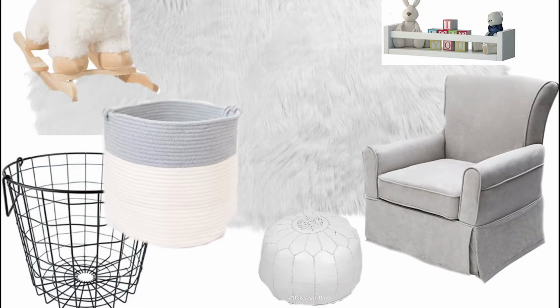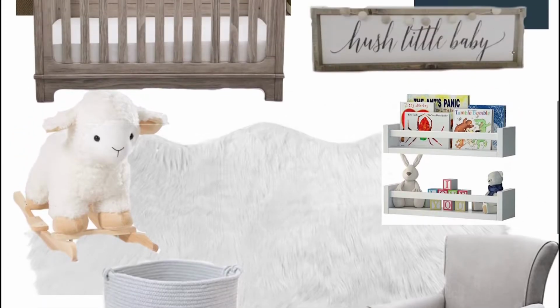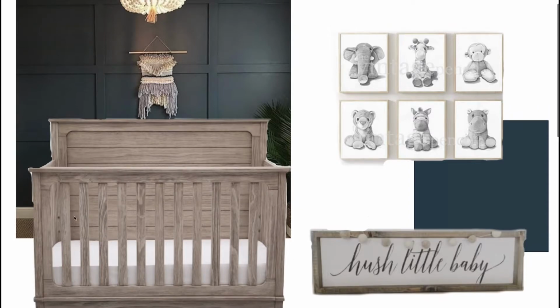Once you see the room, you'll see that there's a perfect space above the rocker or glider to have some bookshelves. I'd love to get some book ledges or shelves like these where you can display the books on the shelves above. I would love to find something like that.